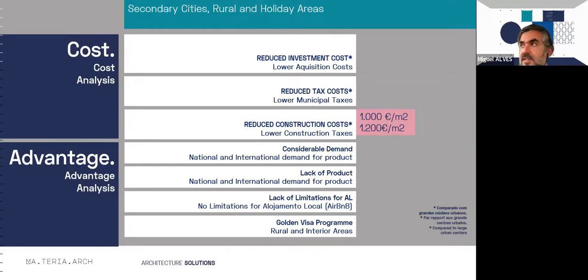Another advantage, which could be an advantage for an investor, obviously, that we see in these areas is that there is in general a lack of limitations for AL. AL is what we call alojamento local, which is basically Airbnb, which in the big cities is very limited and will be even more limited in the future. But in these smaller and less developed areas, there's still no limitations. Regarding the Golden Visa program, which is always very important for the people that come to our webinars, in these areas, it's still allowed and it's still ongoing, and not like it is at the moment in Lisbon and in Porto, where it finished. So in these areas, you still have this advantage from the Portuguese state.